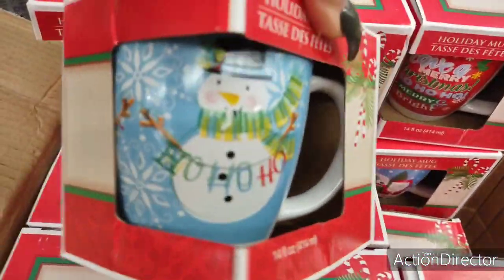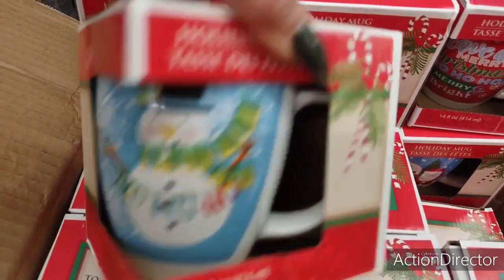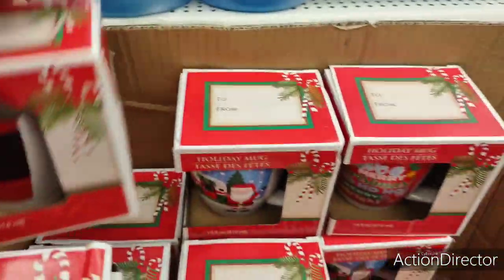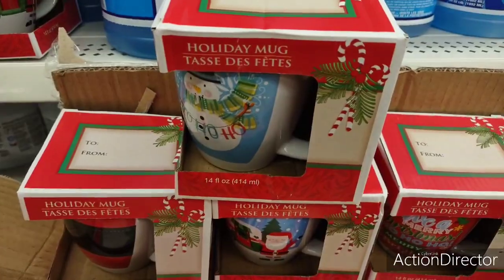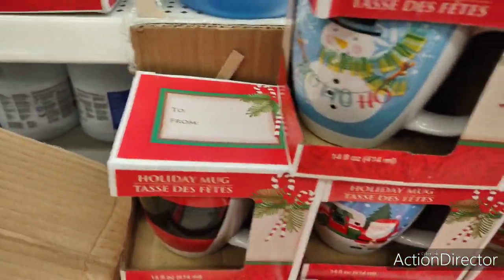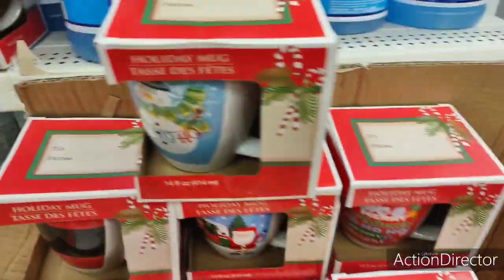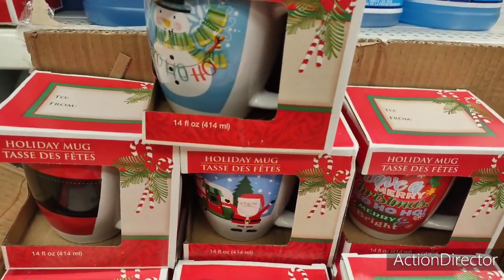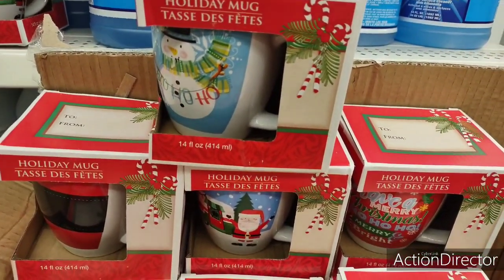It says ho ho ho with the snowflakes, and this is so cute, it really is. All right, then they also have the Santa belt. So these are the four different ones that I'm seeing, and I'm pretty sure four designs is all that comes in here. Yeah, the buzzwords, there we go, put that one back. These are so cute. And I'm sure there's going to be gnome ones. I was looking for a gnome one, but I'm not seeing it yet. So it's probably just not in this box.